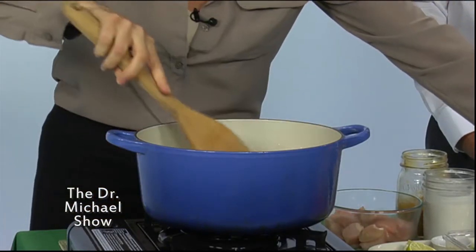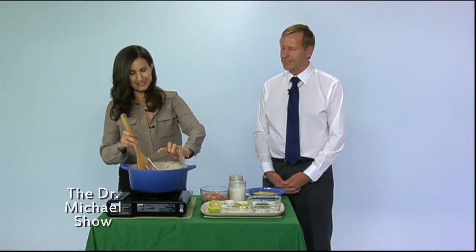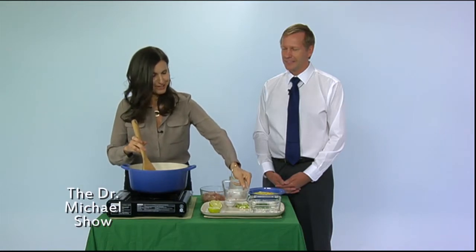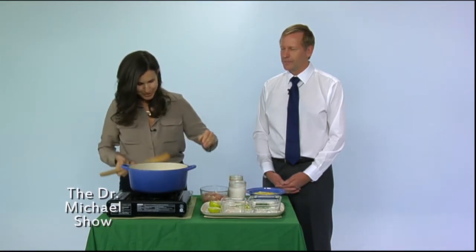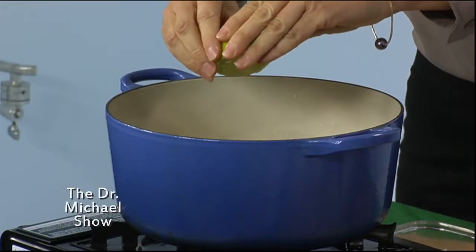We're going to start stirring this. And then we're going to add in 2 cups of chopped carrots. As you can see, we're getting nice color in here. Then we're going to squeeze fresh lime juice in this, which makes it taste really, really good.